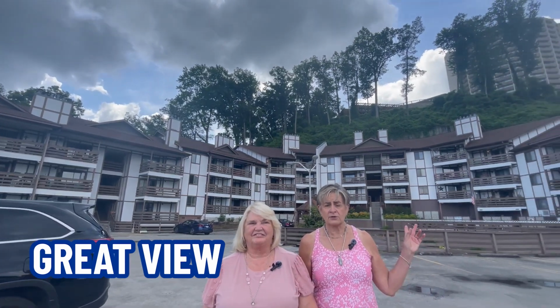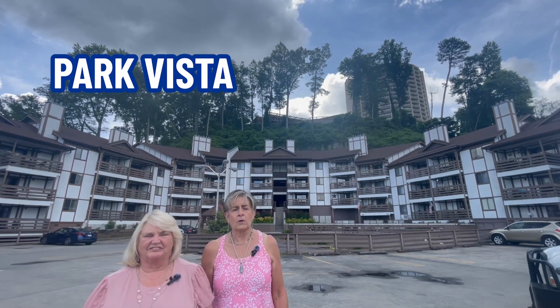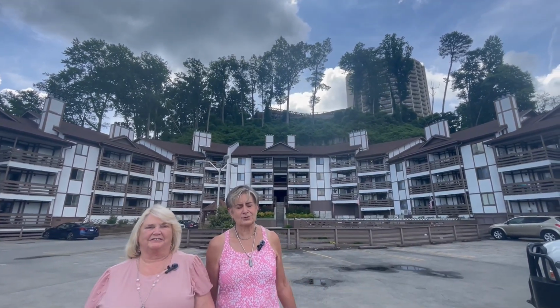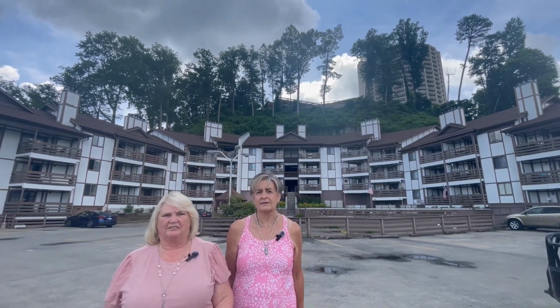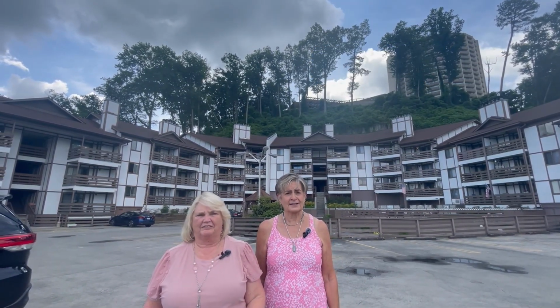And you probably noticed the hotel behind there. That is the Park Vista, or it's a DoubleTree now, isn't it? Maybe, yeah they've changed it. It's a DoubleTree. And that's at the end of traffic light number 8. So all you have to do is walk to the corner and head straight on down to downtown, and you'll end up smack dab in the middle at traffic light number 8.